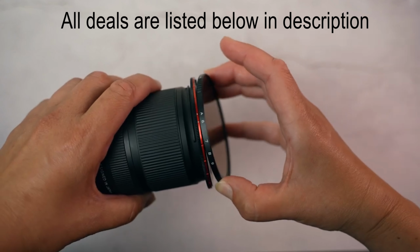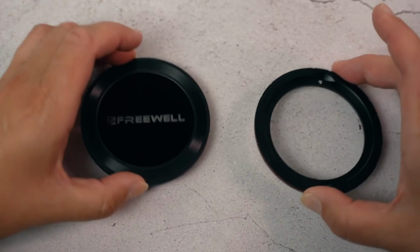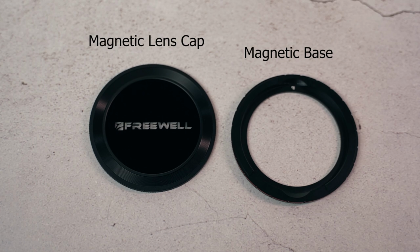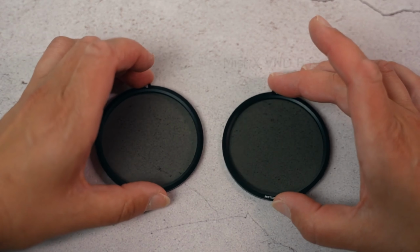Let's start with Freewell. I absolutely love using this magnetic filter set for my Sony. I have used them for 3 years now. Mint, no scratch, amazing quality, loving the magnetic feature. You change the filters super fast, it all snaps. Freewell will be participating in Prime Day and they will be offering 20% off and up on some of their products. So if you need filters, check them out.